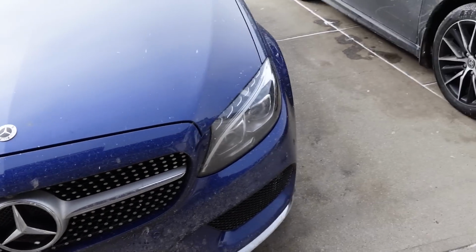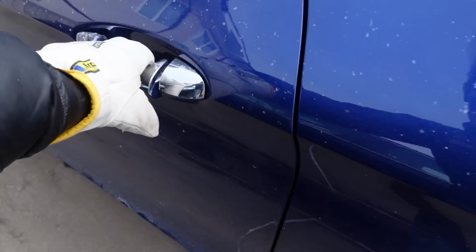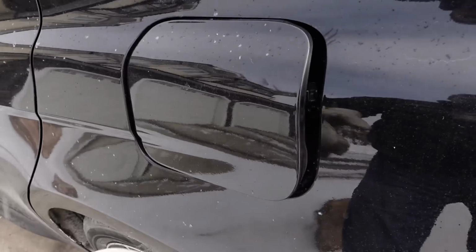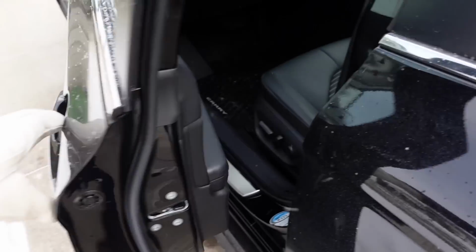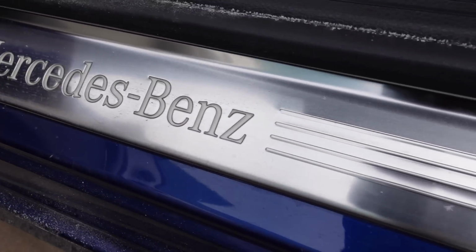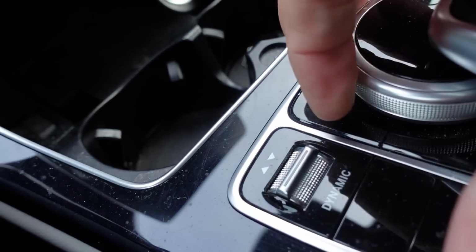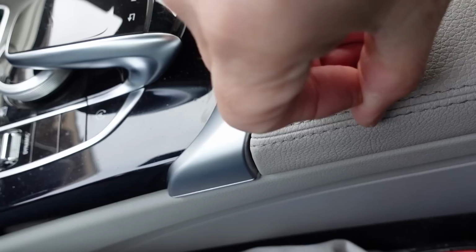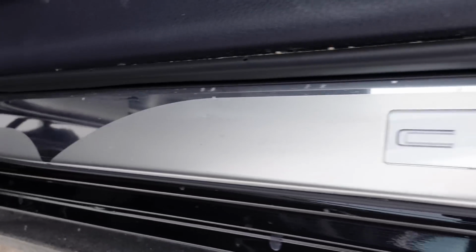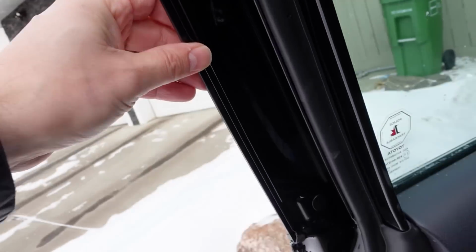Well, that feels a little more solid. Commonly touched area on this door here has a lot of little sharp edges, makes it uncomfortable.